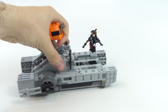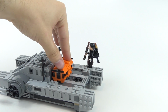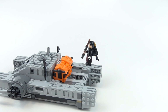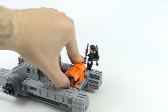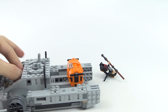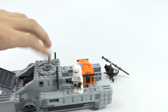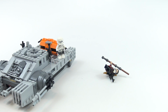But you could technically build a second one of these because there's room for 1 and 2 here. So if you bought a second set or you have the extra parts, you can build a second one of these and put it there. That's up to you. And then also you'll notice there's these studs and stuff like that. That is for, I believe, so if you took like the hover tank pilot, he could stand like that and protect the orange thing or whatever.